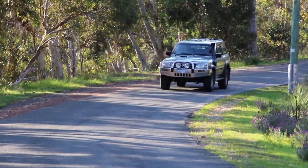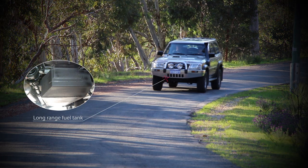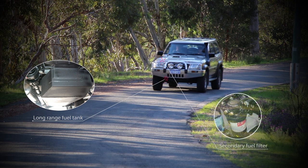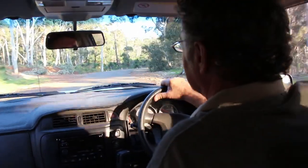When planning their trip, Terry and Pam decided to put in a long-range fuel tank because of the distance between fuel stations and the extra consumption from loading up their vehicle. They also had an additional fuel filter fitted to stop any contaminants reaching the motor. Now they've got peace of mind while they're travelling on their holiday.